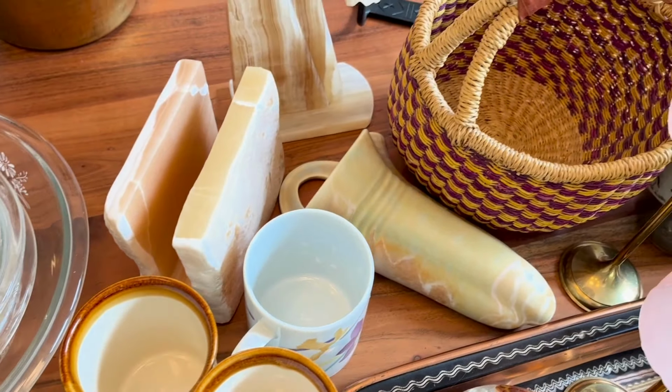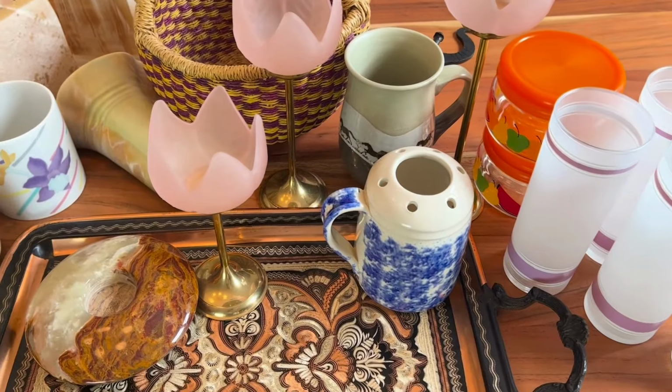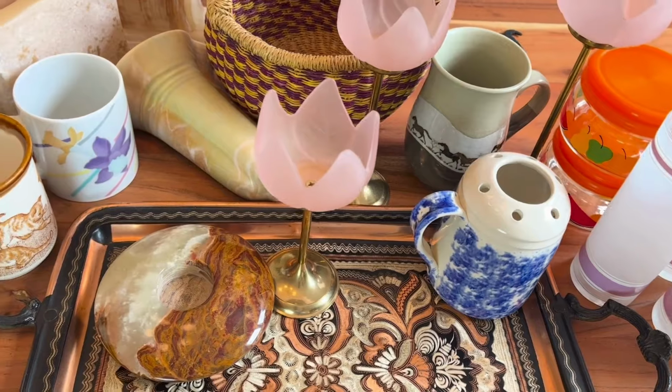Next up, I'm going to take you through each find and explain a little bit more about why I liked it, why I thrifted it, and how much it cost.